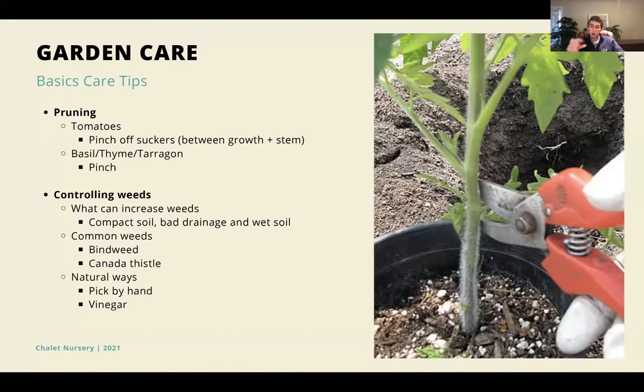You can either use pruners or you can just use your hands and pinch them right off. Basil, thyme, and tarragon are some other herbs that you can also pinch. So now moving on to weeds.